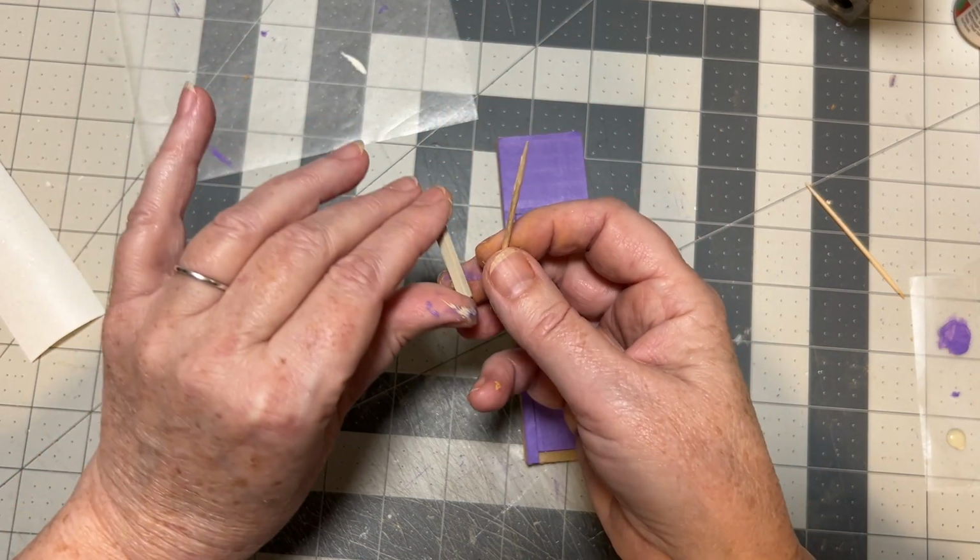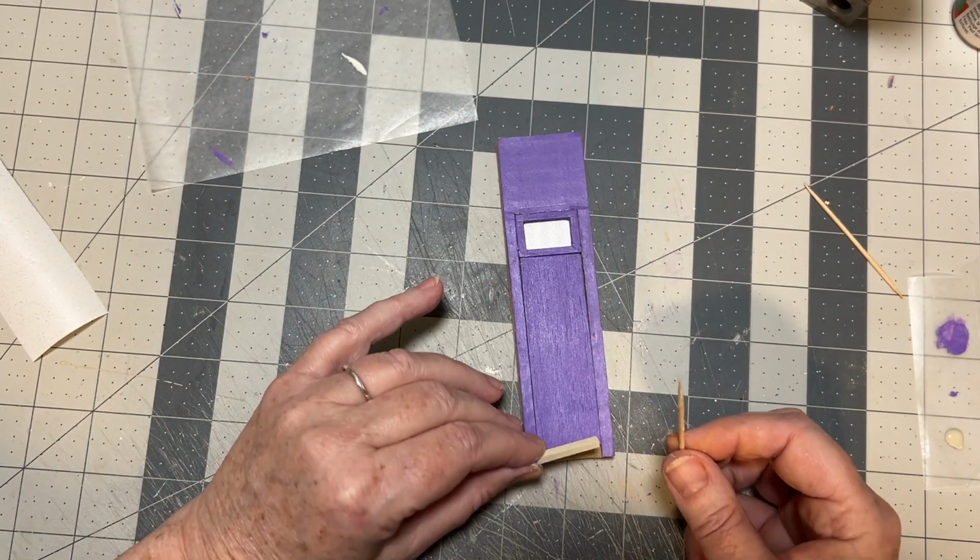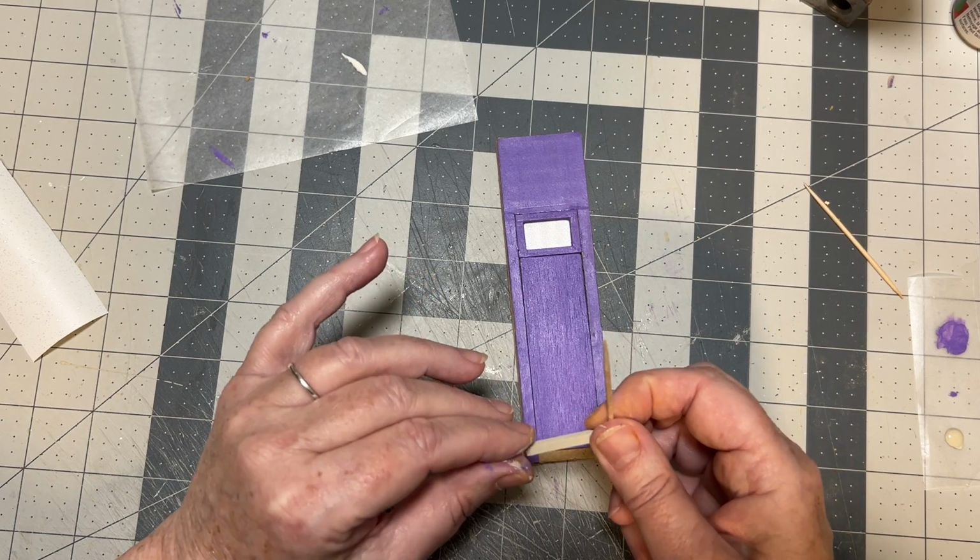And now finally that piece on the bottom, which doesn't have to be painted, by the way, because you won't be able to see it.